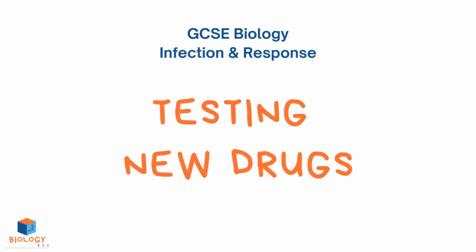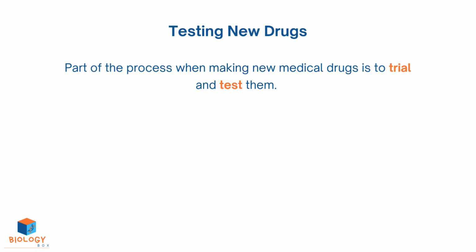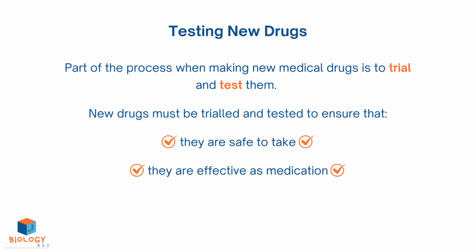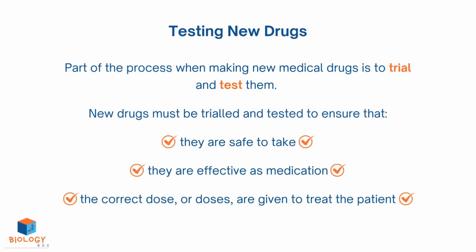Testing new drugs. Part of the process when making new medical drugs is to trial and test them. New drugs must be trialed and tested to ensure that they are safe to take, they are effective as medication, the correct dose or doses are given to treat the patient.